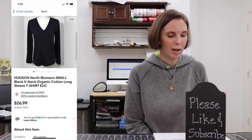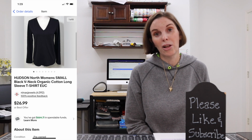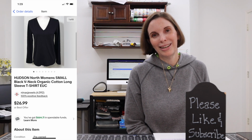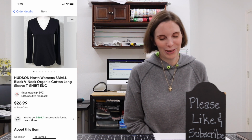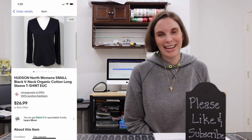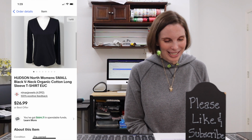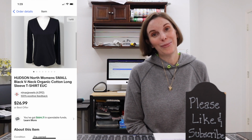Next up was one of my old shirts that I just didn't wear anymore. This one was a Hudson North small black v-neck organic cotton long sleeve t-shirt. I had no cost with this one. The way I had acquired this shirt is a super long story that involves lost luggage. I won't go into that, but we did sell this shirt for $20 even on best offer.